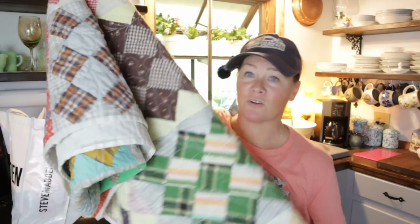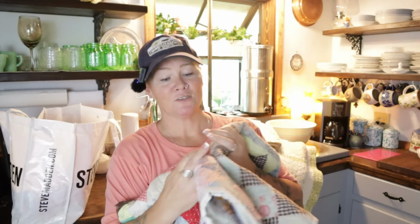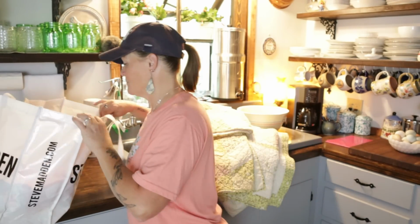It is beautiful. I love all of the different colors in it. It's a classic patchwork style quilt. So this one will be saved. This one is not going to be cut into pieces for my project. Now that said, I did find some pieces for my project.